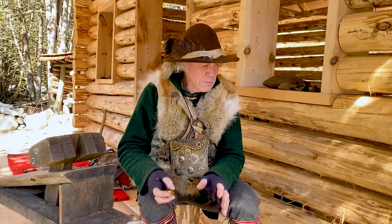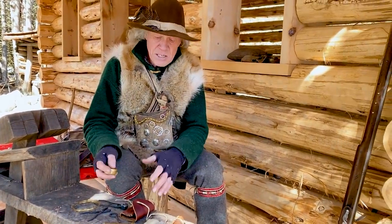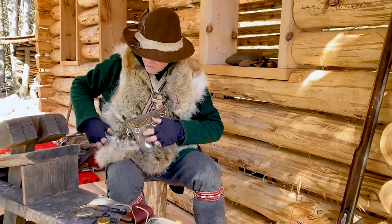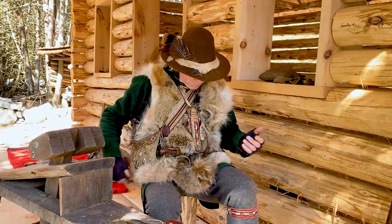So that basically covers what I need to maintain the musket and load the musket. When I depart, I take along a full flask. My horn here carries pretty close to a pound of powder, which I've never used the entire horn, so it's more than adequate.